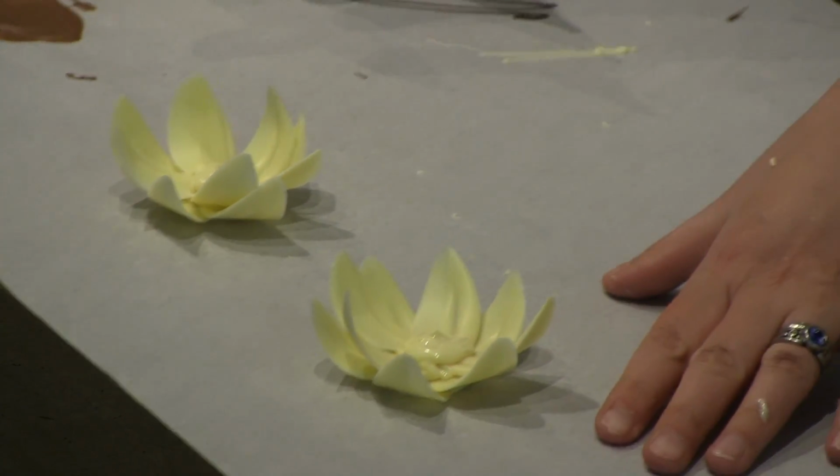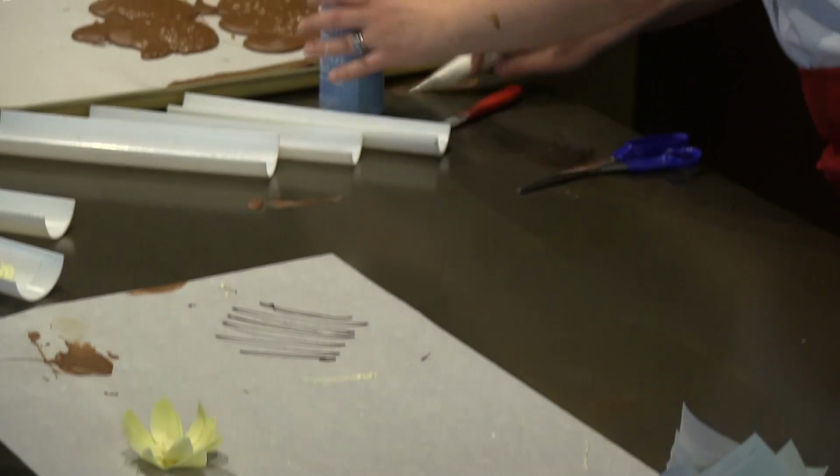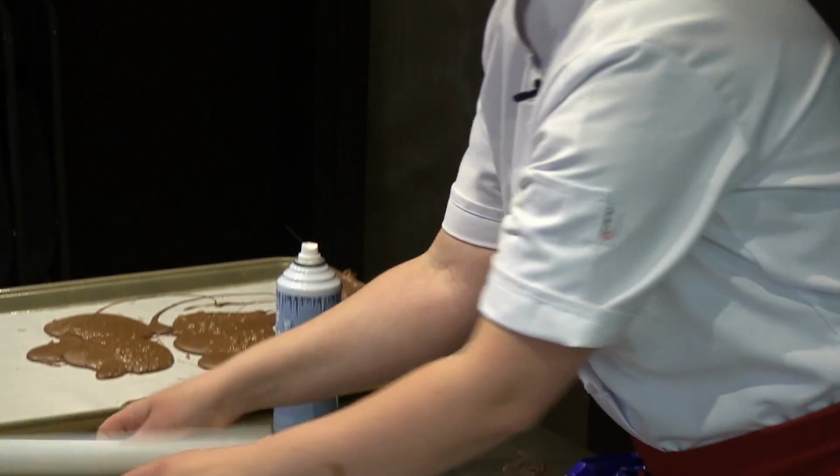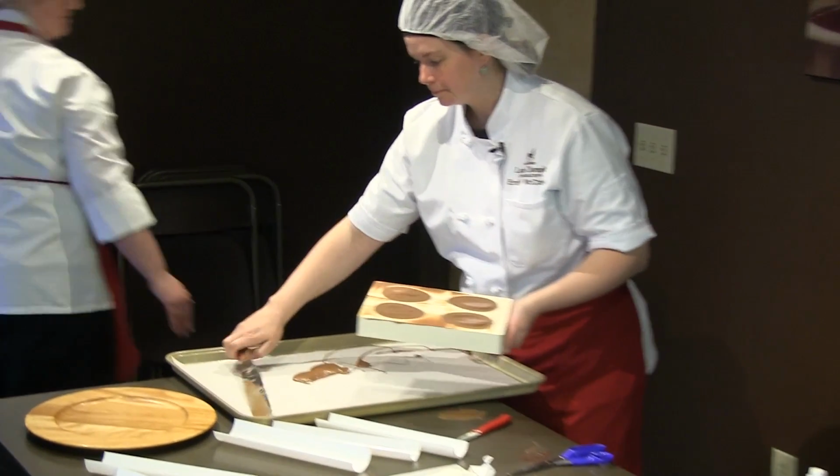All right, so now I've got a couple flowers here. We'll let those dry. Ooh, do we have an edge? Perfect. Oh my gosh. So I'm going to come around and kind of show you. So see how it's getting like an edge? Okay, so here comes the fun part.